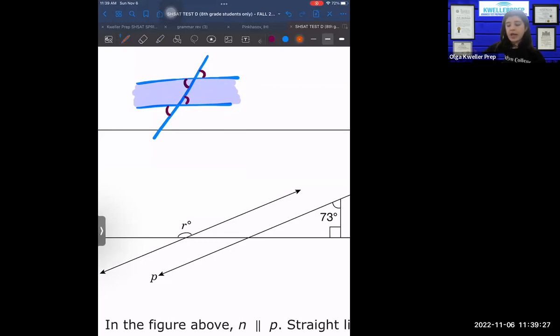And then alternate exterior angles are also equal. So my exterior is what I'm shading out here. So again, alternate on opposite sides of the transversal are going to be equal. So this angle is going to equal to this angle. And then these are also going to equal. Does that make sense? So we have alternate interior angles and alternate exterior angles.